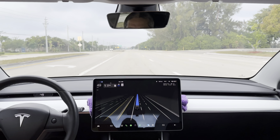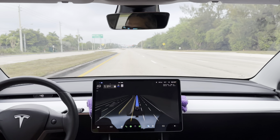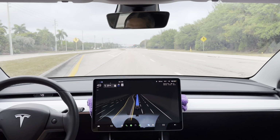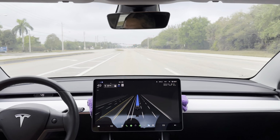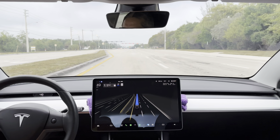So like I said, it's literally going to be just a couple of minutes. We're going to hit 2 traffic lights and get on the highway and see how the car behaves. A little bit later, I will probably record another one just to get into more of the details of how it drives on the streets.